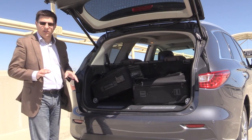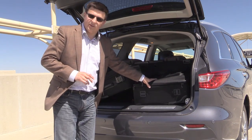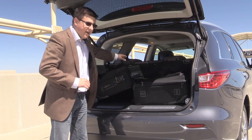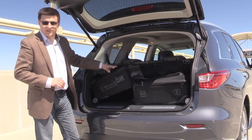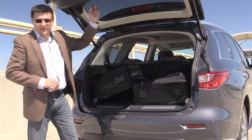When it comes to cargo hauling, the size of the QX60 really pays dividends. Right here I have a 26-inch roller bag and a 24-inch roller bag. As you can see, they don't quite fit side by side right back here in the cargo area, and this is behind the third row seat with the third row seat in place. However, you can fit four of these 24-inch roller bags. This is the largest size you can carry on a domestic flight. You can fit four of them very easily right back here and close this cargo hatch.